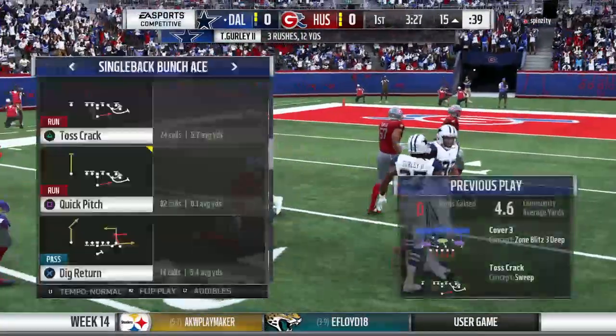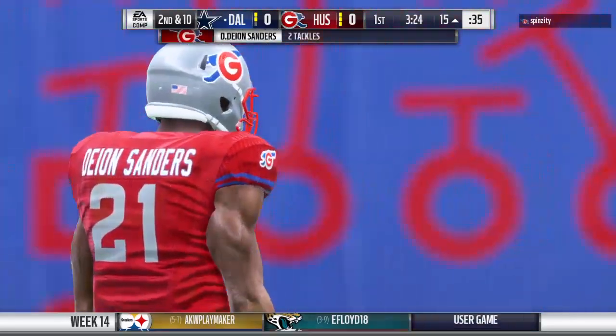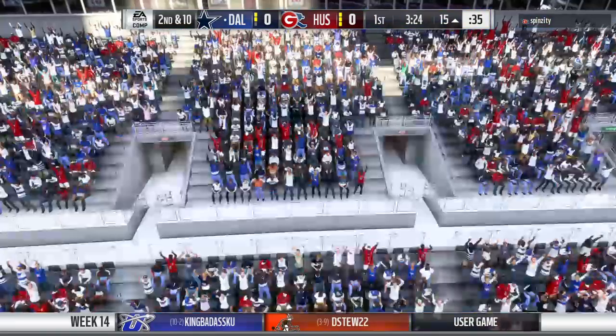Looking for a crease, can't find one. Stopped at the line of scrimmage. Call it no gain on the play, and it'll be 2nd down.